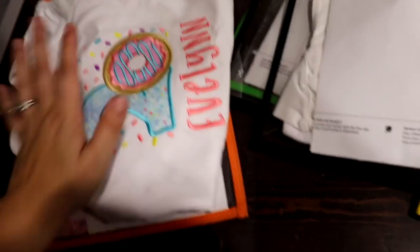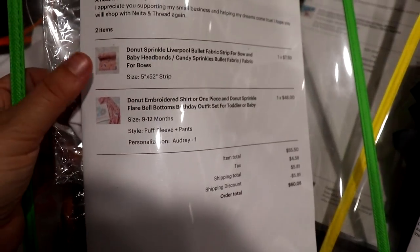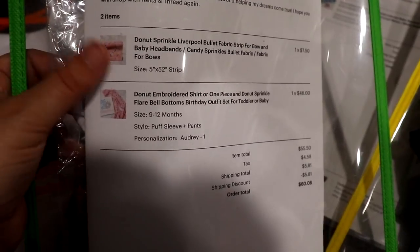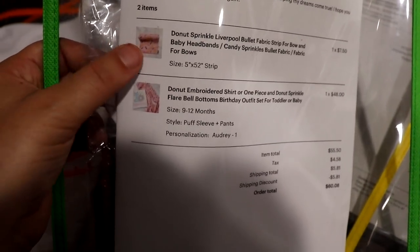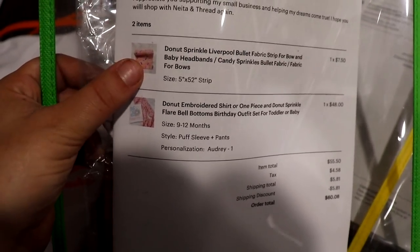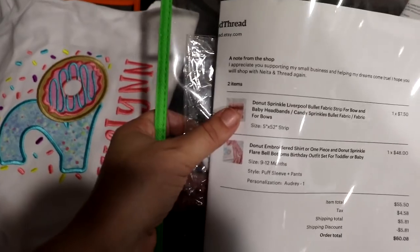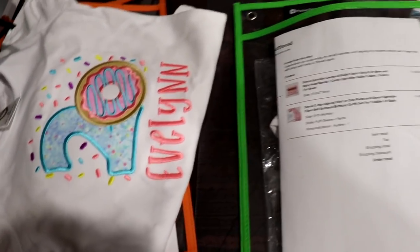So I'm gonna do the bell bottoms to go with that order. I have another rainbow design. I have just the shirt, and then they want a 5x52 strip of the bullet fabric, because I'm assuming they're gonna make a headband for the child to match their outfit. I'm thinking I'm gonna start making headbands too, using this fabric to offer it as a set with the outfit, because if they're gonna purchase the fabric to make it themselves, why not offer it for them so they don't have to make it? It just saves them a step. So I'm thinking of practicing and making bows out of the bullet fabric.